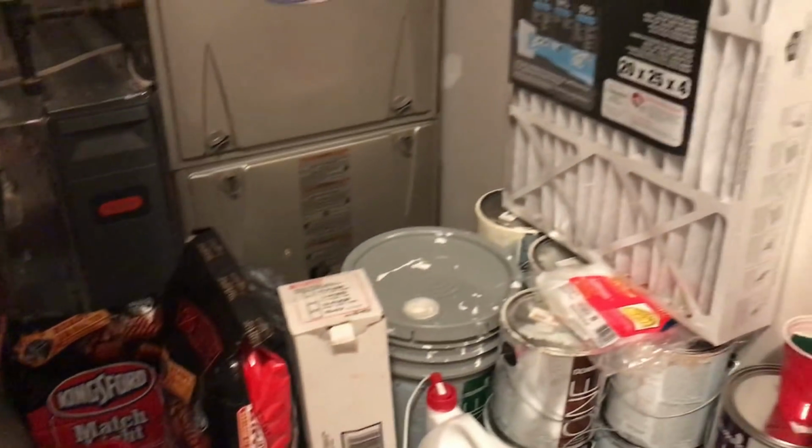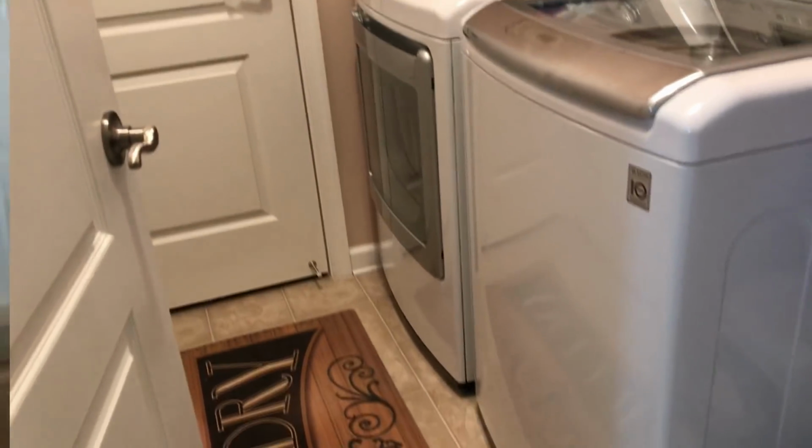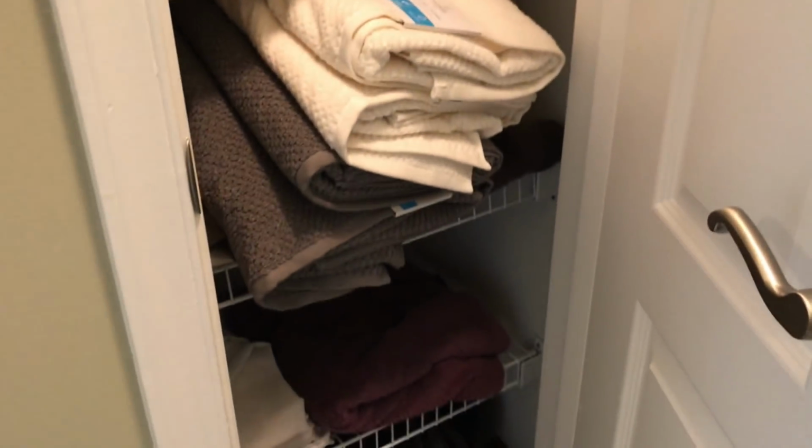Then she has another door here, which is where she keeps her AC unit and her heating unit. And then she has some extra storage space. So yeah, this is a good size little area. But yeah, so here's her laundry room. Then right here is her linen closet. Needs a little straightening out. I'll probably come help her organize this.